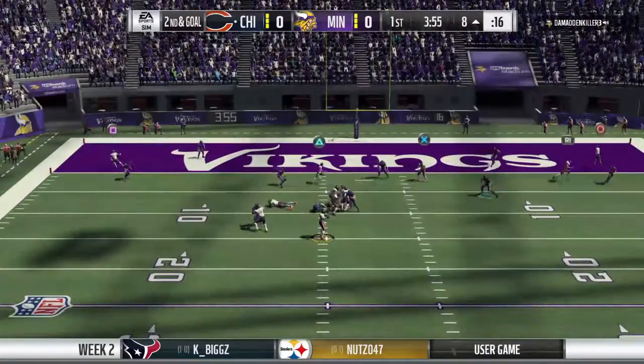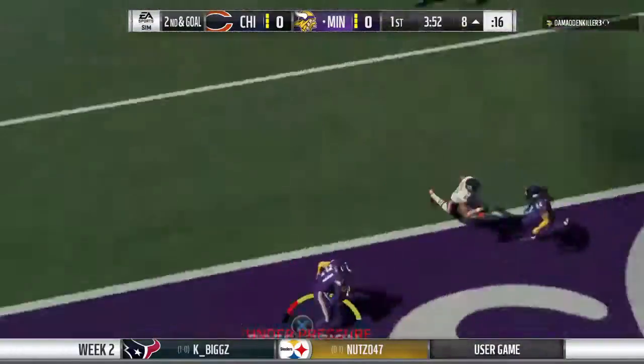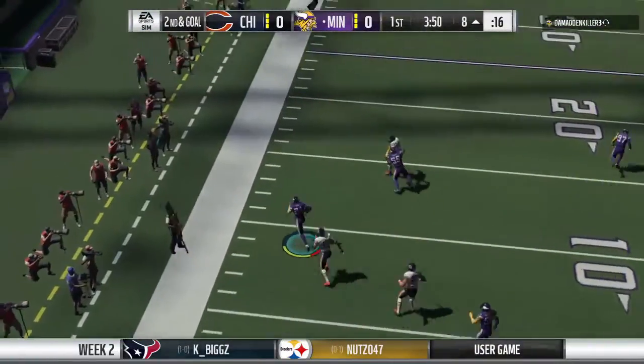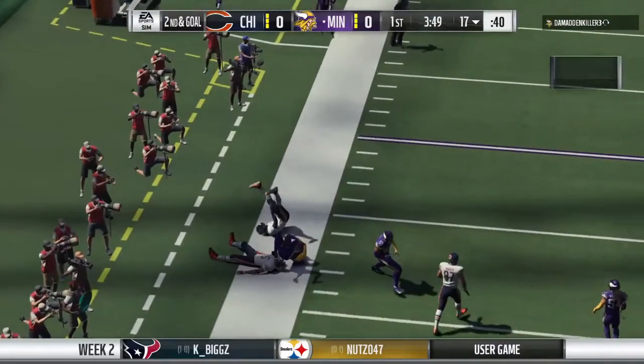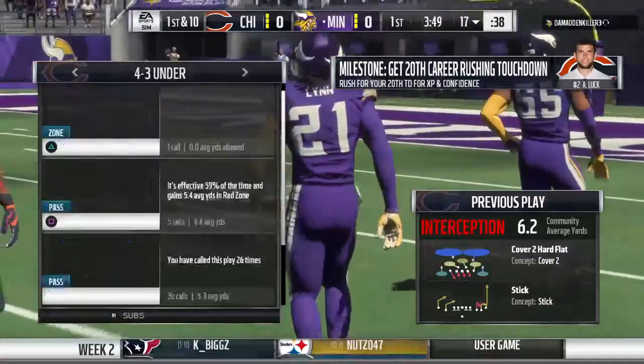To throw on 2nd down is Locke. And it's intercepted at the goal line. Good positioning, and it's picked off. And the return goes up to his own 17-yard line.